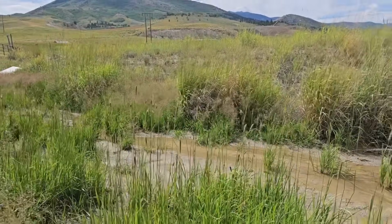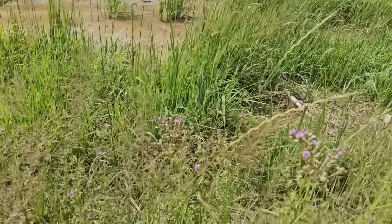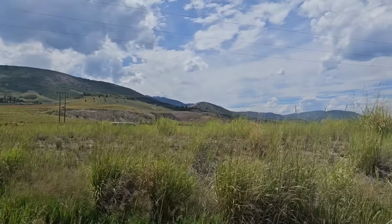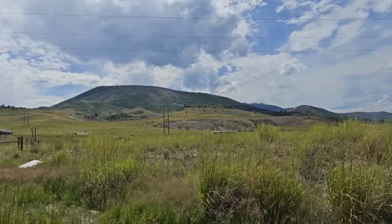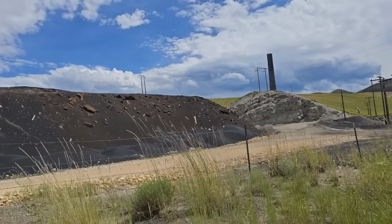I mean, it's really sad because if you look around, there's beautiful, well, I was going to say flowers, I guess those are weeds, but you know, gorgeous grasses, and then look at the mountains in the background, just an absolutely amazing landscape until you pan over this way, and that's when reality sets in.